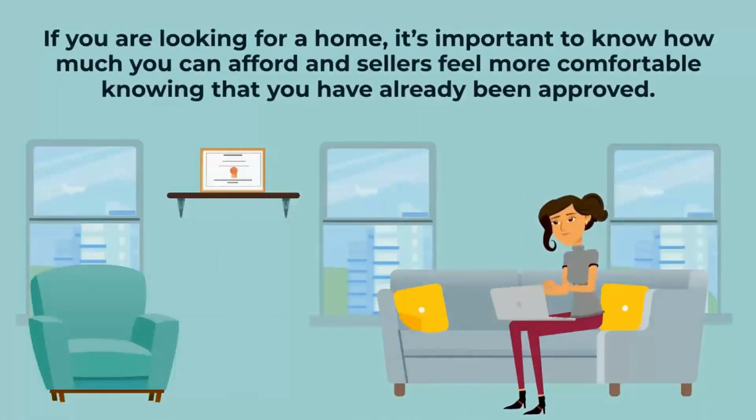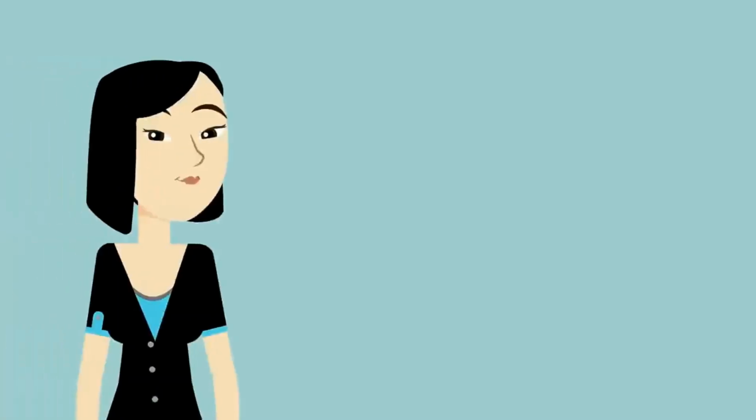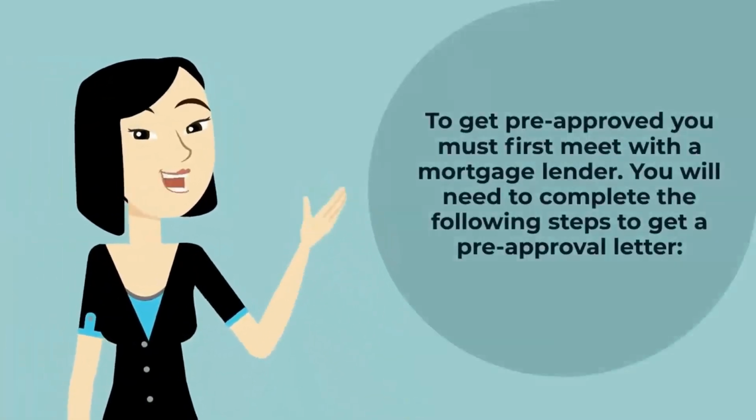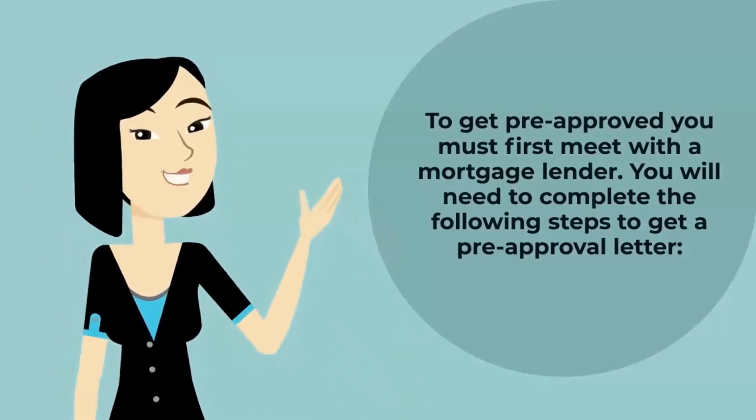If you're looking for a home, it's important to know how much you can afford, and sellers feel more comfortable knowing that you've already been approved. So how can you get a pre-approval letter? Well, to get pre-approved, you must first meet with the mortgage lender. You will need to complete the following steps to get a pre-approval letter.